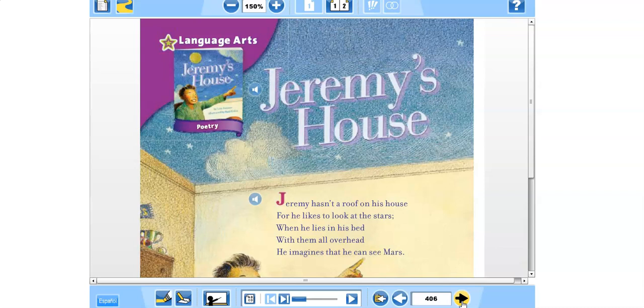Also, we want to talk about the features of a poem. Poems have rhyme, which is where the accents fall on each line. If you look at the ending words here, you have house, stars, bed, overhead, and Mars. You can see that there are some final sounds at the end that rhyme, such as Mars, stars, bed, and head. So it has a rhyme pattern. And then there are a lot of images. They're using really interesting vocabulary words which give you mental pictures of what something is like or how someone is feeling. So we're going to read Jeremy's House.